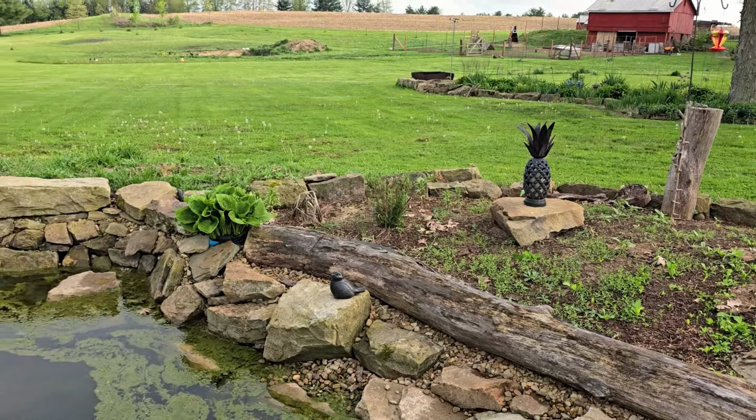It can be hard sometimes. I'd like to try and time that move, moving those out into the landscape on like a couple rainy days so I don't have to keep watering them. And they'll have their best chance if it's not a couple hot days. It's more of rainy weather because they're getting all the water they want right now.